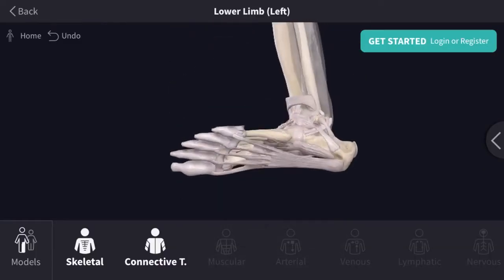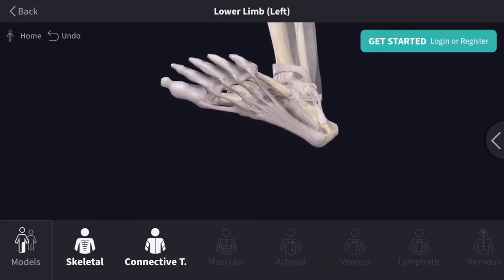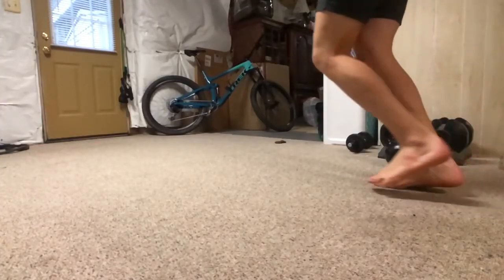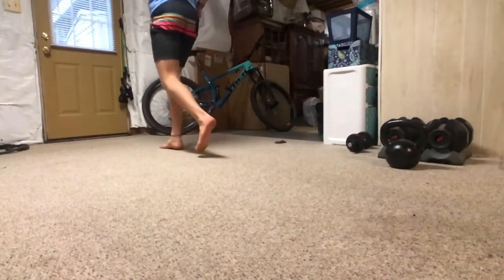It has 33 joints, 26 bones, 19 muscles, and 107 ligaments, and has thousands of nerve endings that help you sense the world under your feet. That also means that as you walk, run, jump, our feet are the first part of the body that senses the world and initiates movement. And as we know, everything in the body is connected in some way, shape, or form, meaning that if our feet cannot function properly, we cannot and will not move properly up the chain, leading to pain and injury.